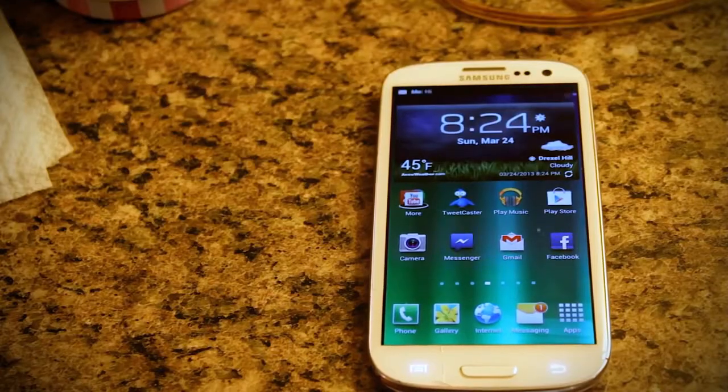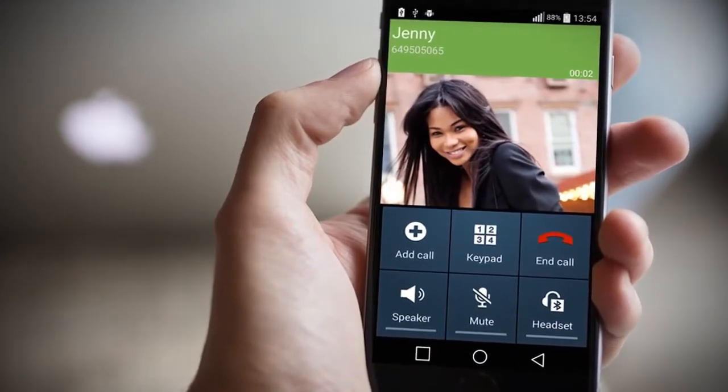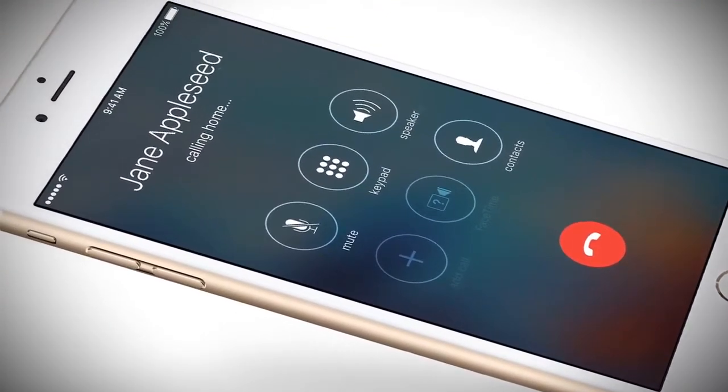Create unique vibrating alerts. While custom ringtones let you know who's calling when your phone volume is up, you can't tell who's calling when your phone is on vibrate. You can actually create unique vibrations for each person on your contacts list.